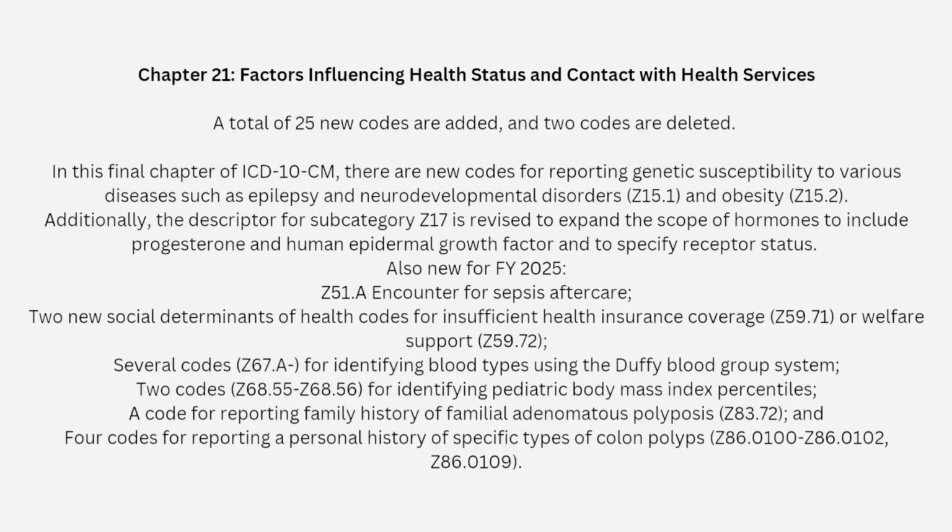In this final chapter of ICD-10-CM, there are new codes for reporting genetic susceptibility to various diseases such as epilepsy and neurodevelopmental disorders, Z15.1, and obesity, Z15.2. Additionally, the descriptor for subcategory Z17 is revised to expand the scope of hormones to include progesterone and human epidermal growth factor and to specify receptor status.